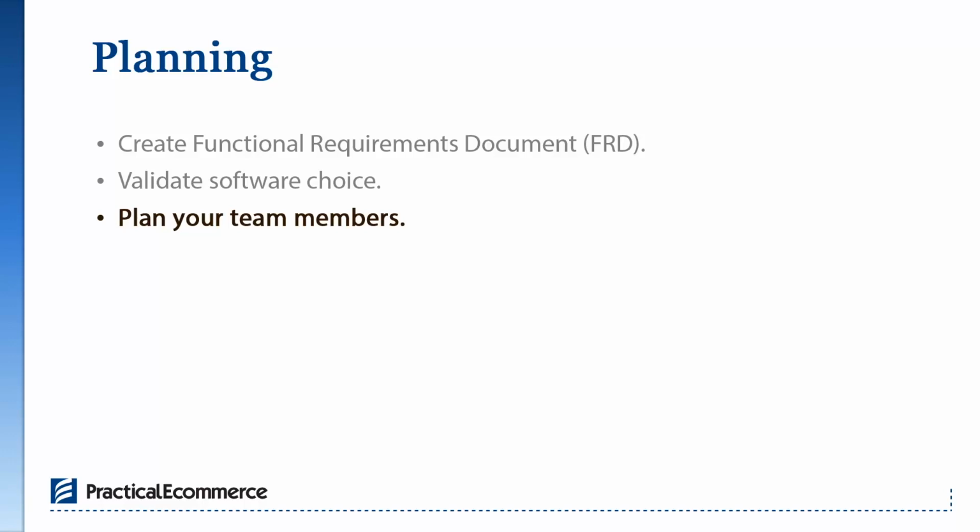I think this would be a great time to hear from the experiences of a merchant who's been through a recent site migration. Let me turn it over to David Sasson, who will share his experiences in changing e-commerce platforms.